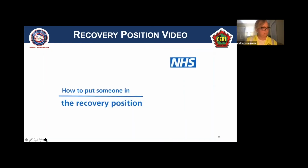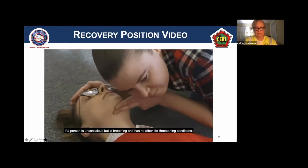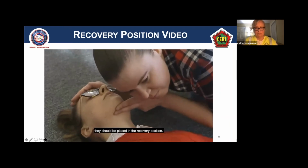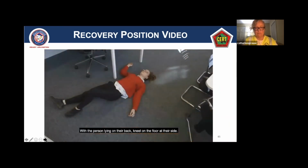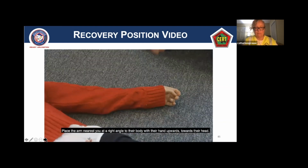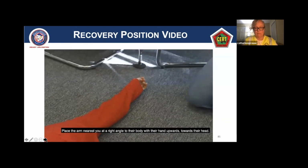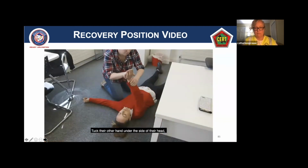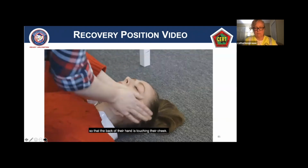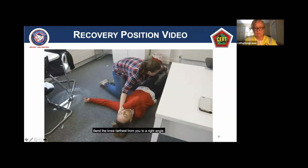How to put someone in the recovery position. If a person is unconscious but is breathing and has no other life-threatening conditions, they should be placed in the recovery position. With the person lying on their back, kneel on the floor at their side. Place the arm nearest you at a right angle to their body with their hand upwards towards their head. Tuck the other hand under the side of their head so that the back of their hand is touching their cheek. Bend the knee farthest from you to a right angle.